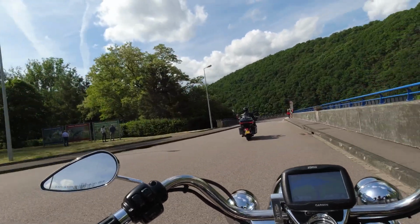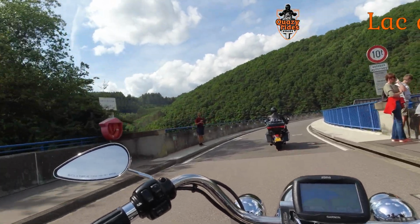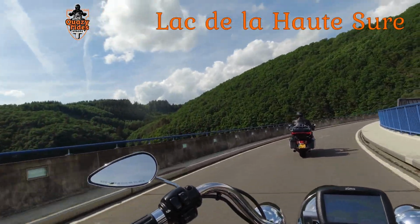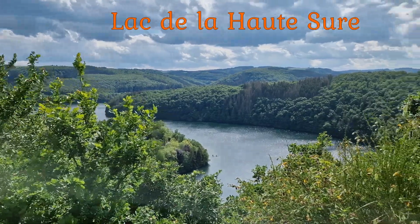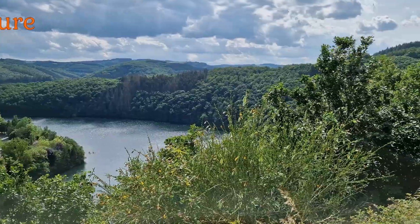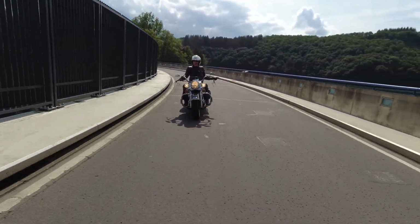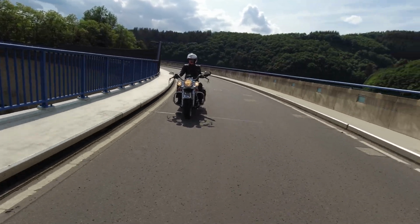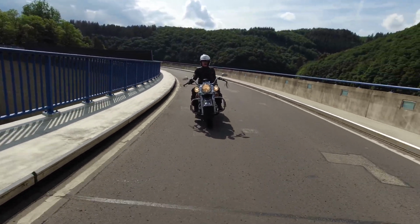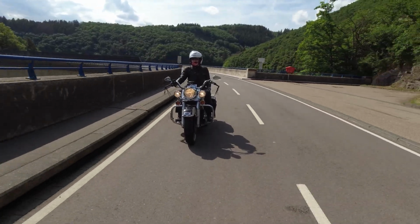Well, next to the village of Esch-sur-Sûre, you have this reservoir, the Lac de la Haute-Sûre. And as you can see, the arms of the reservoir cut into the Ardennes hills, like fjords. It's quite spectacular. And this reservoir is good for 70% of all the water needed in the duchy.